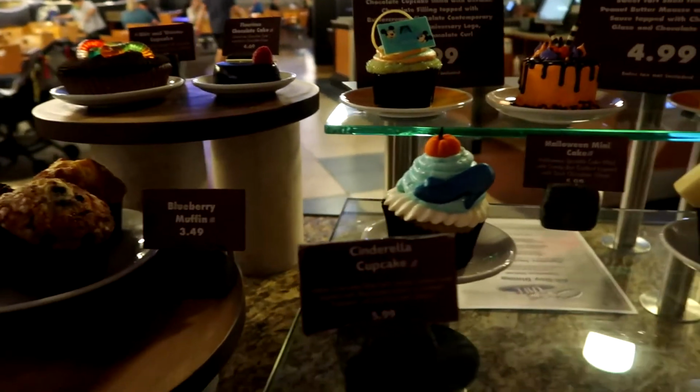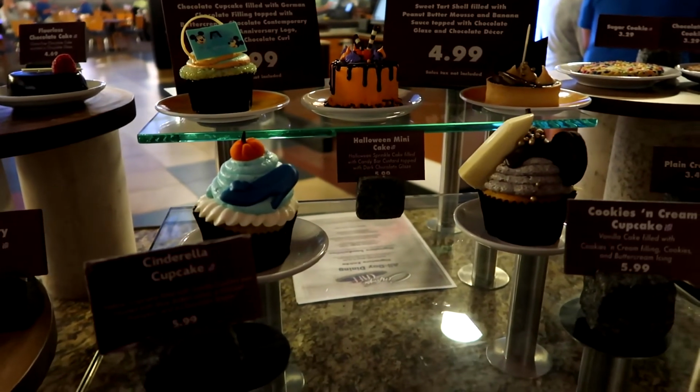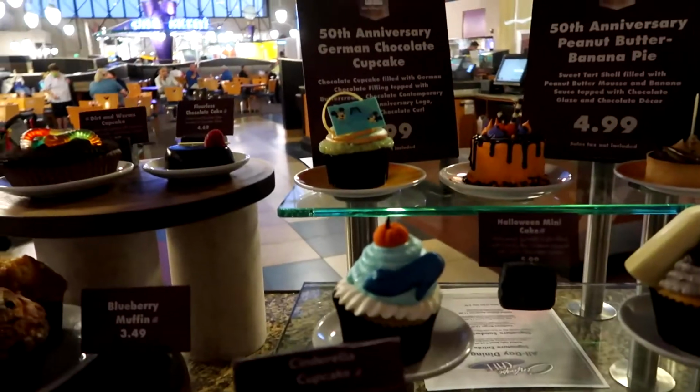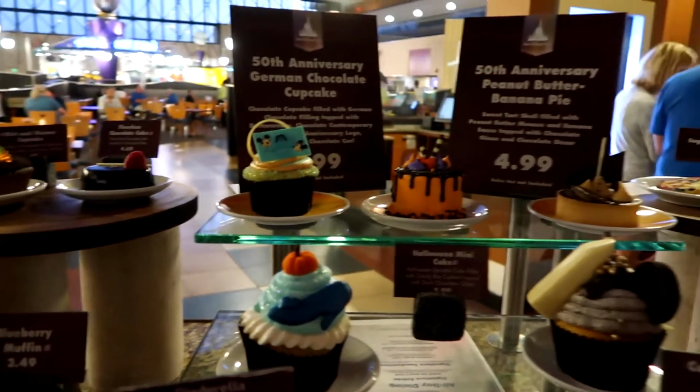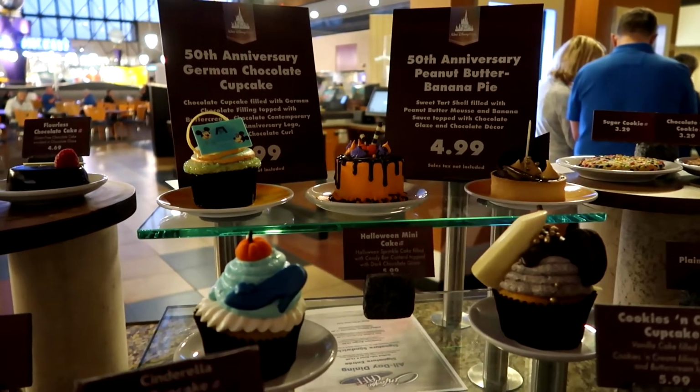And then the Cinderella cupcake and the Monorail cupcake, both of which we've tried before. They're both good. Oh, I like the logo on there. Yeah, I love the 50th Contemporary logo, so it's super fun. But yeah, we're gonna go pick up our orders. I'll show our new 50th resort mugs.